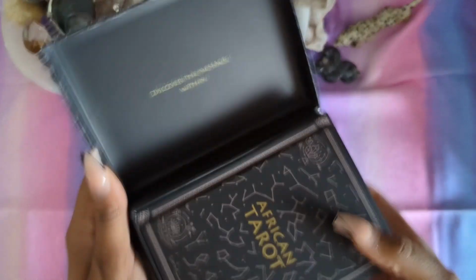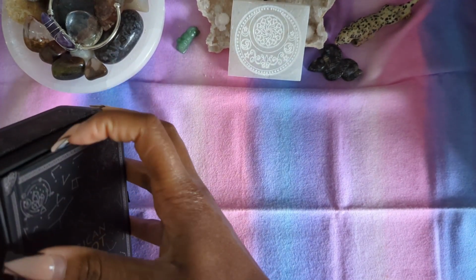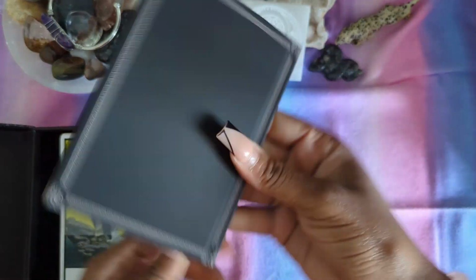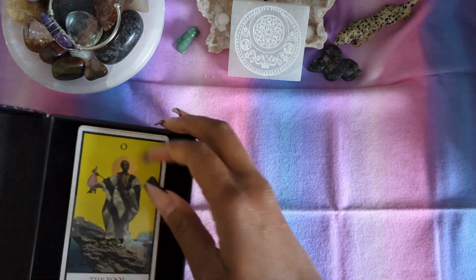So inside we have Discover the Message Within. We have a book here. If I can take it off. Oh, and it's a hardcover book. Very nice. Okay, this is what it looks like. We'll take a look at it in a second.